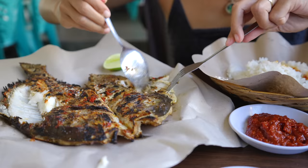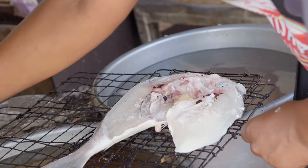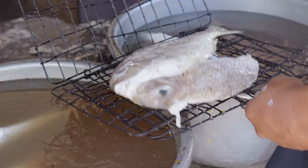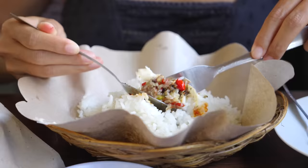You know the fish already has a sauce on it, and this sauce is quite amazing, indescribable taste. There's definitely lime, there's definitely chili. It's just a very tasty, very, very nice mix. Love sambal mata. Oh my god. So good. Incredible. Wow. Yeah, really nice.